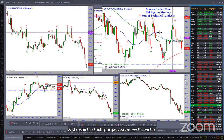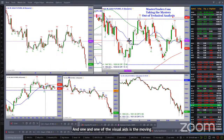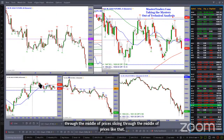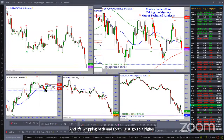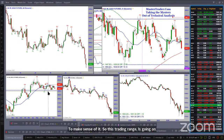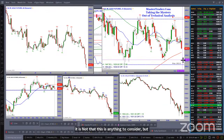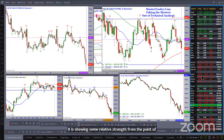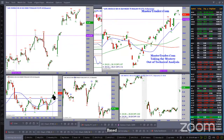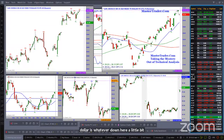And anytime you get a chart that looks like this, and one of the visual aids is the moving averages, and you see the moving averages slicing through the middle of prices like that, whipping back and forth, just go to a higher time frame and condense the data to make sense of it. So this trading range is going on here. One of my comments in the weekend video for the newsletter was that with the dollar going up like it is, not that this is anything to consider, it is showing some relative strength, in that gold should be breaking through the bottom of the range based on the dollar breaking out like this. Now, the dollar is down here a little bit. It's fluffing around there.